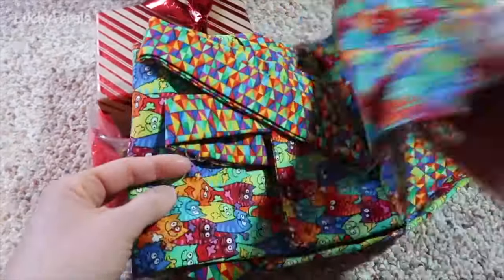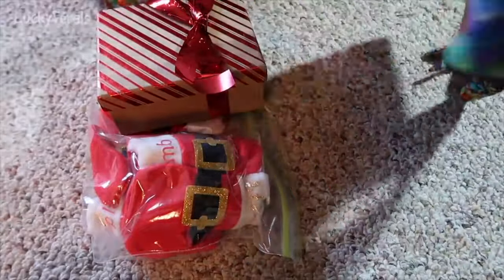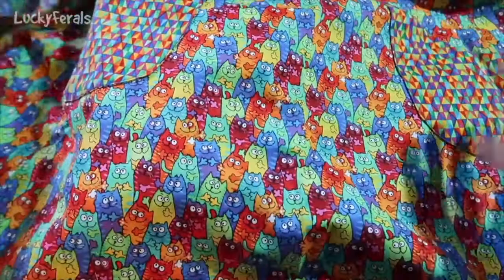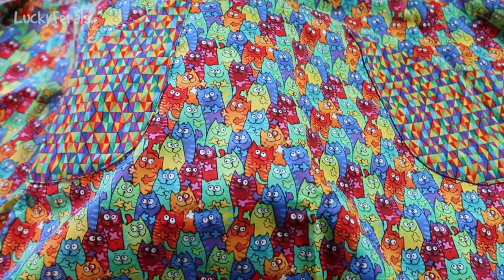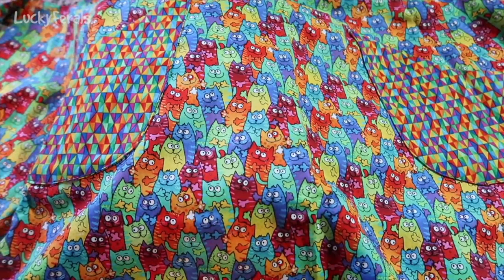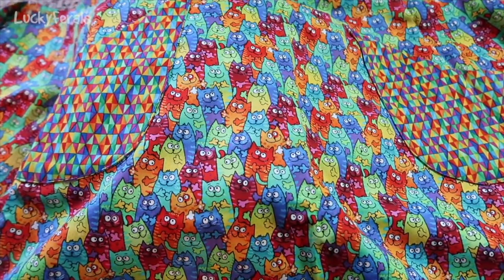Oh, and look, it's an apron. Look at this beautiful apron with all of these colorful cats on it. And this is going to be absolutely perfect when I'm making raw food for the cats. This is so great. Now that I've become like a cat food chef, this is what I'm gonna wear when I make the cat food. Thank you so much, Zoa. This is so awesome and you are so talented.